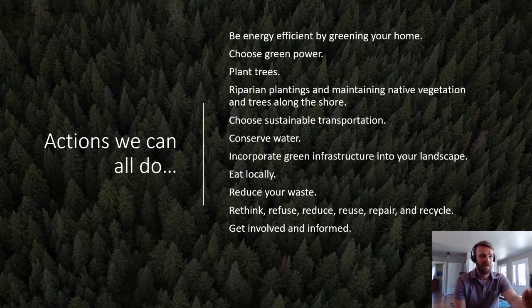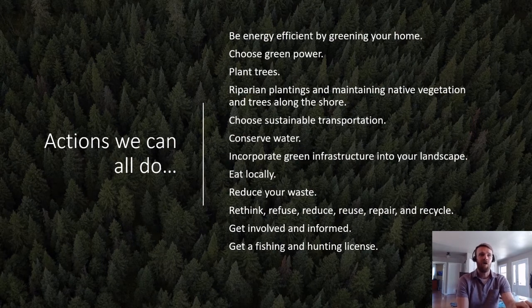And some of the best ways you can do this is getting a fishing and hunting license. So all of the license sales in the province of Ontario go straight into the special purpose account, and this money is used for the management and conservation of our fish and wildlife resources. It's used for monitoring and assessing our fish and wildlife as well, and it goes right back into these resources to benefit them and anglers and hunters. So also join a conservation organization.